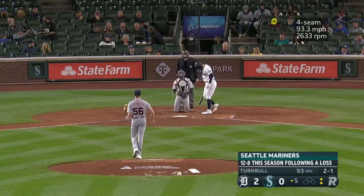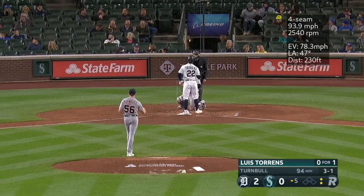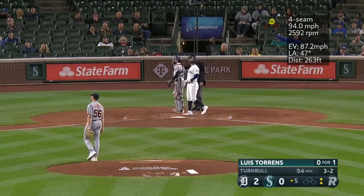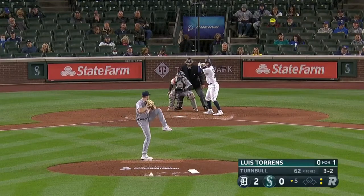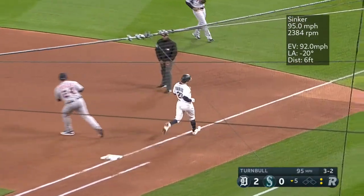Goes 3-1. Fouled off by the Tigers. 3-2 here to Torrens. The lineup last night, looking for the first one tonight. Bouncing ball, shortstop charges. That's Castro.